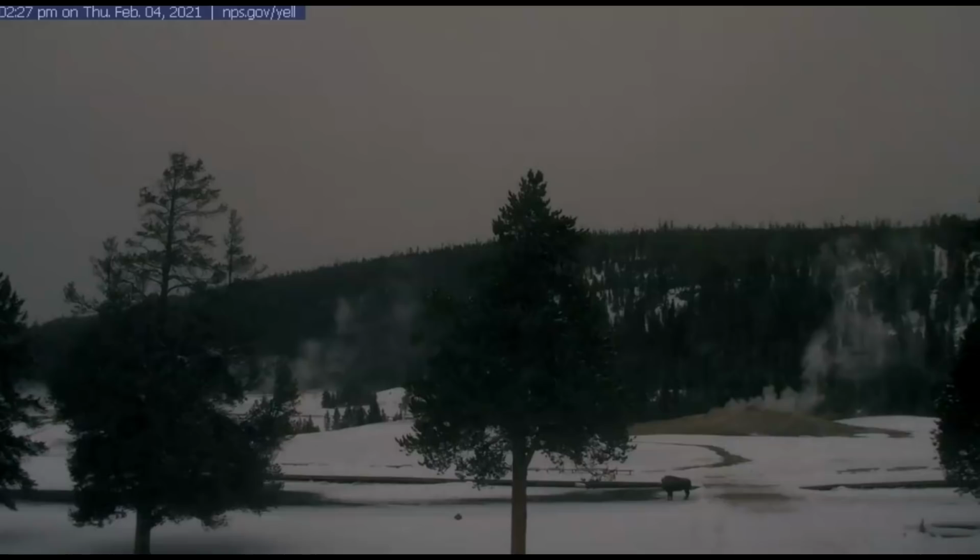What's going on at Yellowstone National Park with earthquakes, uplift, and the movement of the magma. Lava is called magma when it's still under the ground.